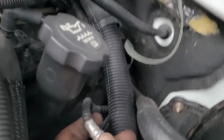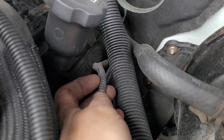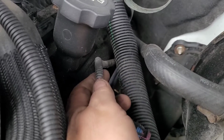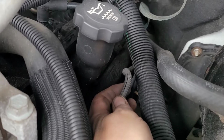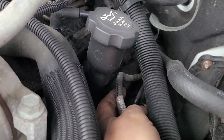Now the factory harness has this aluminum foil like insulation. So what I'm going to do is cut the harness right here, so I can open up the sheath. I'm also going to take this off and transfer it to the new harness, and then splice everything in place. There's really no reason to sit through watching me do the whole thing. I'll cut it and show you that, then put it together and show you that.